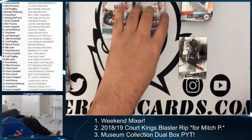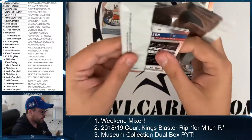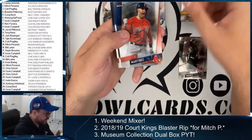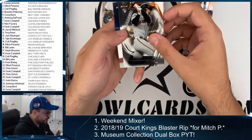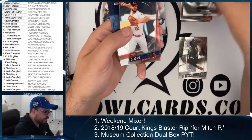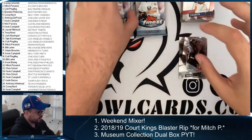Six more packs to go. We still haven't hit a single one of our autos. So let's see what we've got here. We've got Gregory Polanco, JD Martinez, Chris Shaw, what's this one? Finest first rookie card for the Giants, Paul DeJong, and Dansby Swanson.